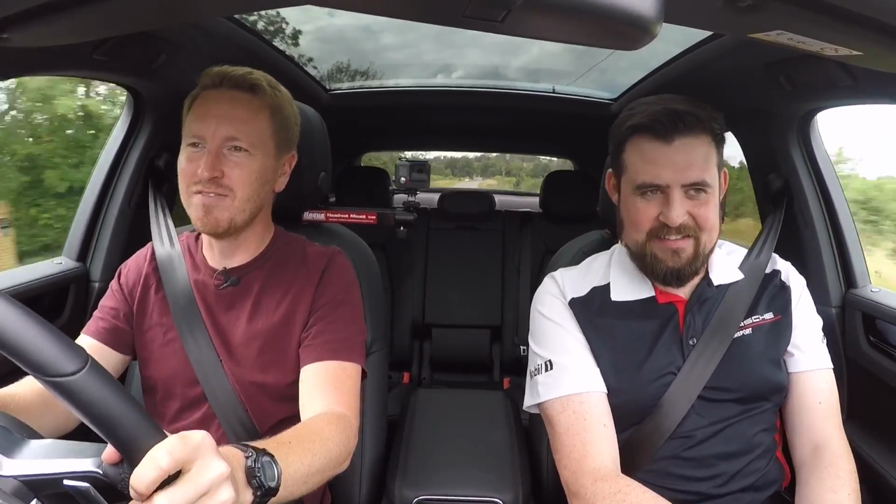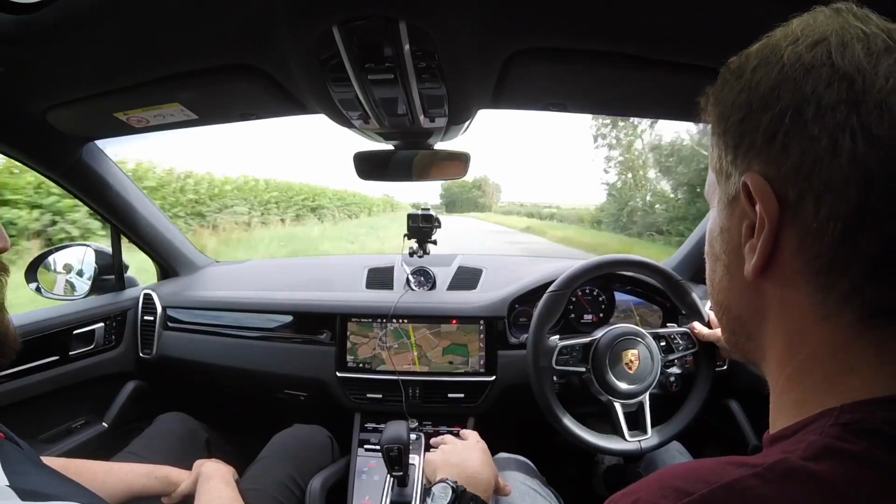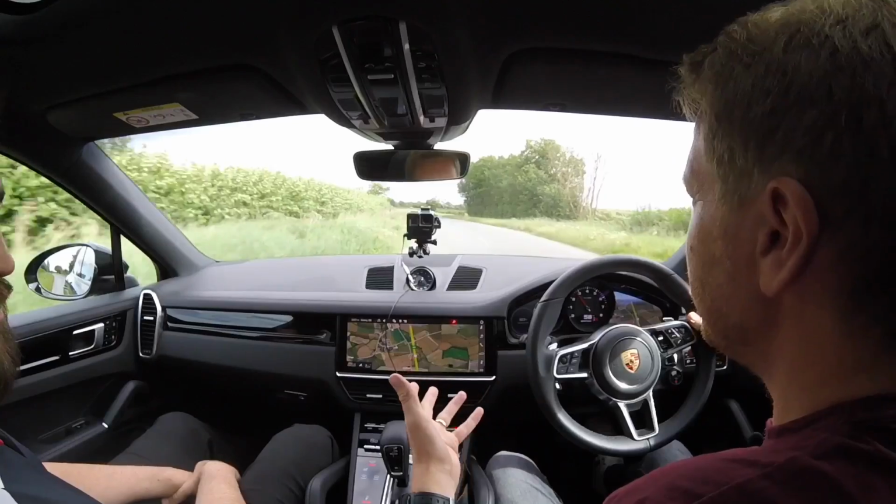What was most impressive was that initial takeoff in first. You could feel the whole car squat down as if it's literally ready to go, and then come off that brake. And away it went. And then it kind of gets linear from second onwards, but I can imagine that in the top version of this to be pretty savage. To be pretty savage. But on the road, I mean, do you really need a car any faster than this?